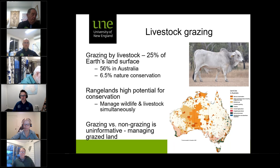And so in the past, we've generally seen lots of studies that have compared grazing lands to non-grazing lands, so comparing a paddock to a national park or something like that. But this is generally uninformative because, as most of you would probably recognize, a national park is, of course, going to have more wildlife and more biodiversity than an agricultural landscape. But it's not like we're going to all of a sudden not graze or change millions of people's livelihoods just based on that. So what's more important is trying to figure out a way to manage grazing landscapes as a whole.